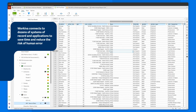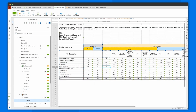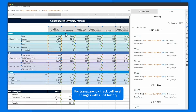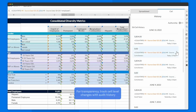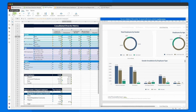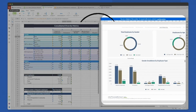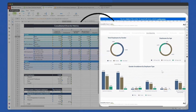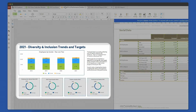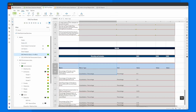Now that my dataset has been refreshed, let's take a look at the ESG metrics that have automatically updated. Here, we can see a cell-level audit trail verifying a change to your data has in fact taken place. Next, select Publish to drive this change through to multiple outputs. And what you'll see is the change has been reflected in the ESG Factbook, has now been updated into the ESG report, and the KPI dashboard. And via quick update here, this will automatically update and reflect into the 10K.